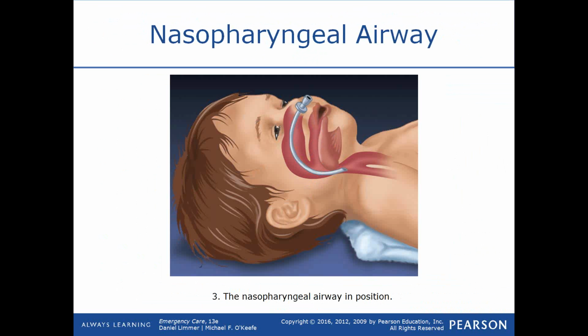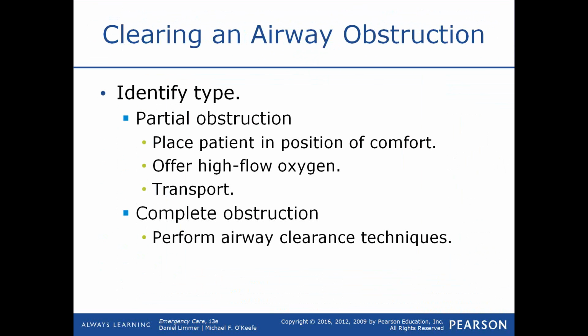NPAs, just like in adults, you're going to measure, you're going to lubricate, and you're going to place it in a child. Now, children who have altered mental status but aren't completely unresponsive may tolerate this to help keep their airway open. Children may have partial obstructions of their airway. In this case, they're going to be able to move air. They're going to have a weak, ineffective cry or cough. As long as they're not cyanotic, you want to put them in a position of comfort, offer them some high-flow oxygen, and then transport. If they have a complete airway obstruction, we're going to remove that with the techniques we've been taught in basic life support, which include CPR.